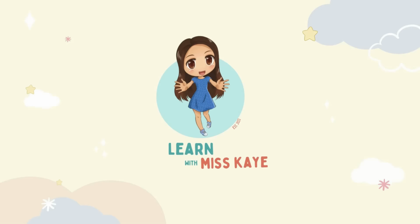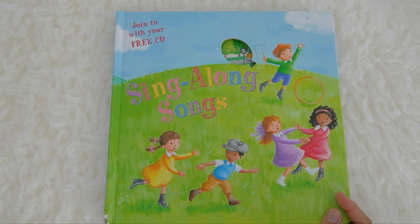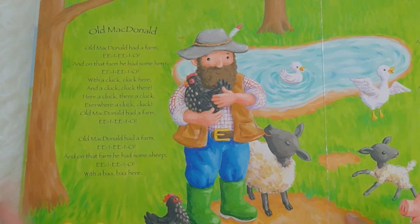So today's sing-along is inspired by the book Sing-Along Songs, and you probably know this song already. It's about a farmer who has a lot of animals. Do you have any idea about that song? He has a lot of animals in the farm. Well, if you guess Old MacDonald, you're right. We're going to sing about Old MacDonald because he has a lot of farm animals here.